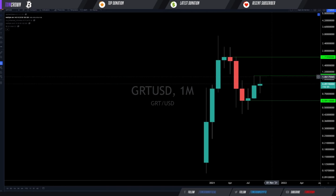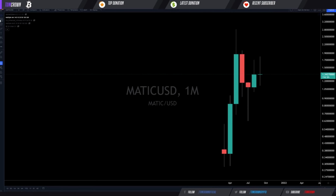The play here, maybe look to take a short near that $1 mark, stopping above the highs, back to that 58 cents, or vice versa, looking to go long at that 58 cent support, back to that dollar. Not a lot going to be going on. We need more candles.